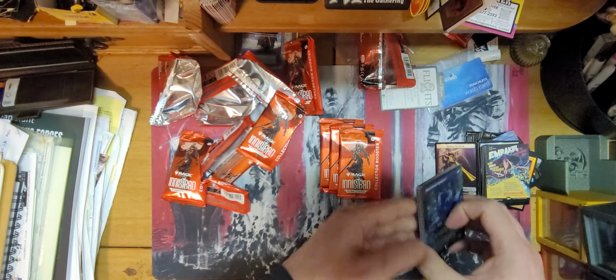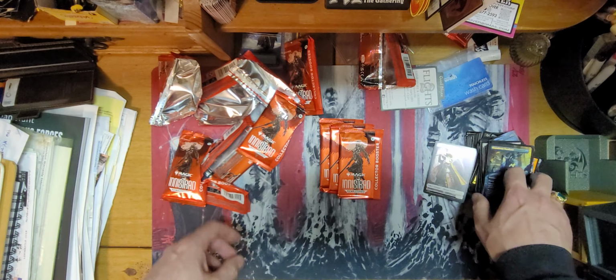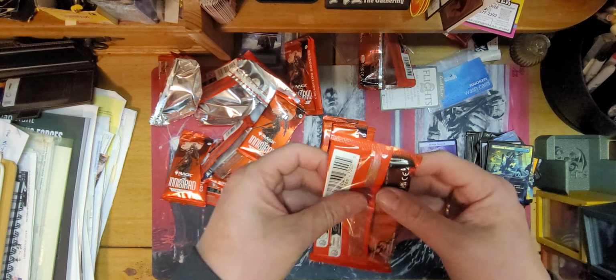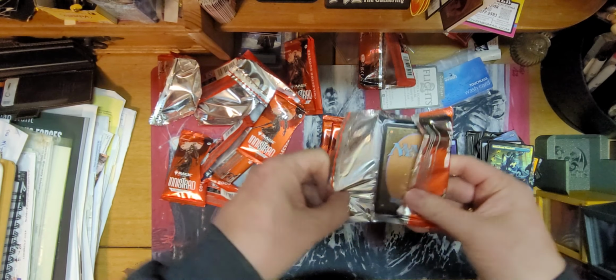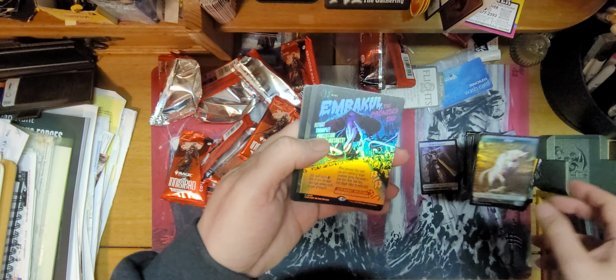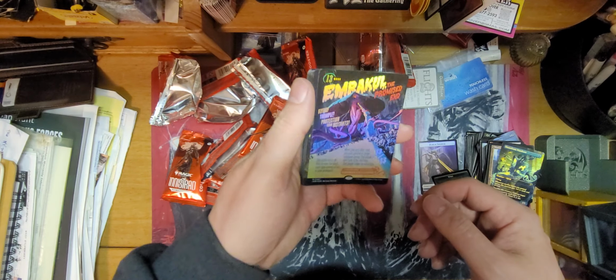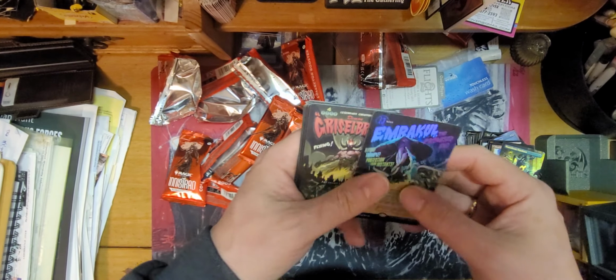Okay. Was that a Faithless Looting? Yeah, Faithless Looting. Without the topless guy with a dumb mask on. Yeah, that was one of the worst arts ever. Glad that one did not make a resurgence. Y'all know what I'm talking about. Woof. Oh, and an Emrakul Promise and foil poster time.